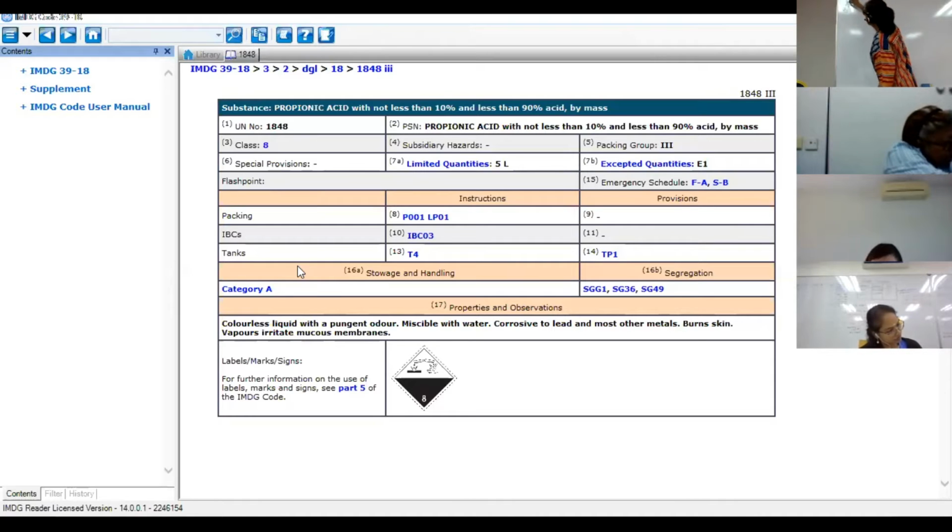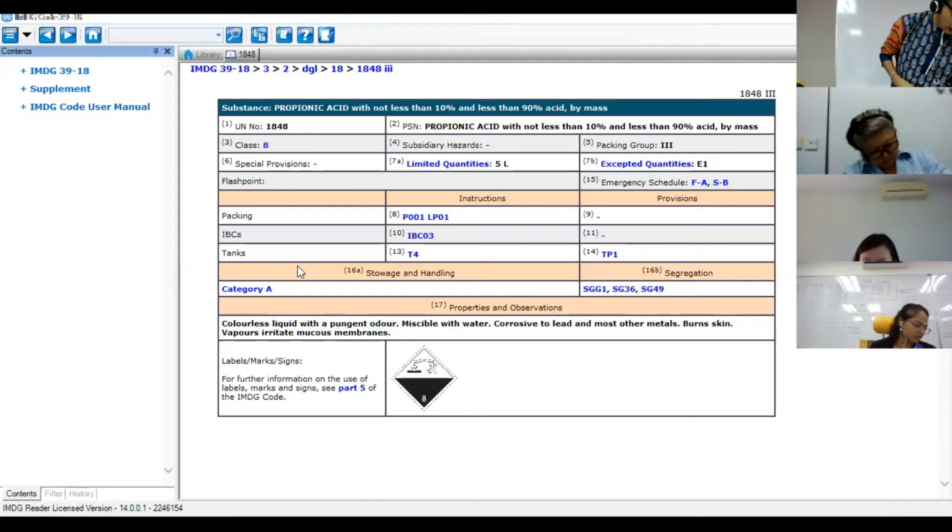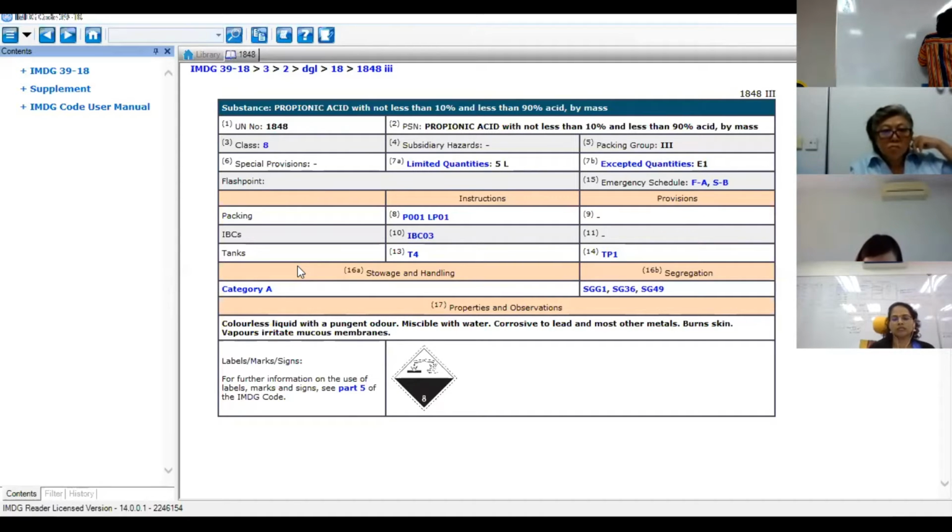So one coming from Shah Alam, one coming from Kuantan, another one coming from Teluk Gong. And in Teluk Gong, this guy is bringing UN 2163 PG3, and this guy has got about 15 plastic jerry cans that contain about 25 liters.